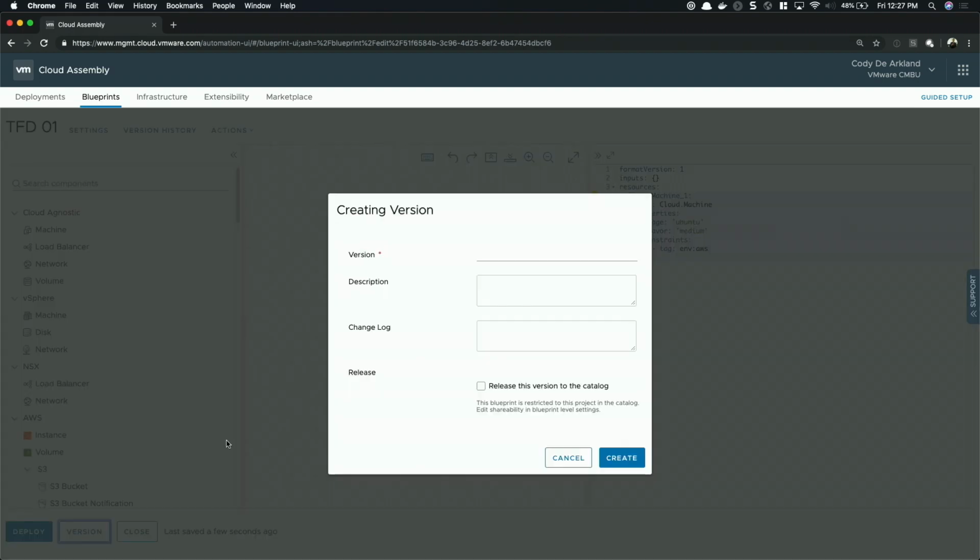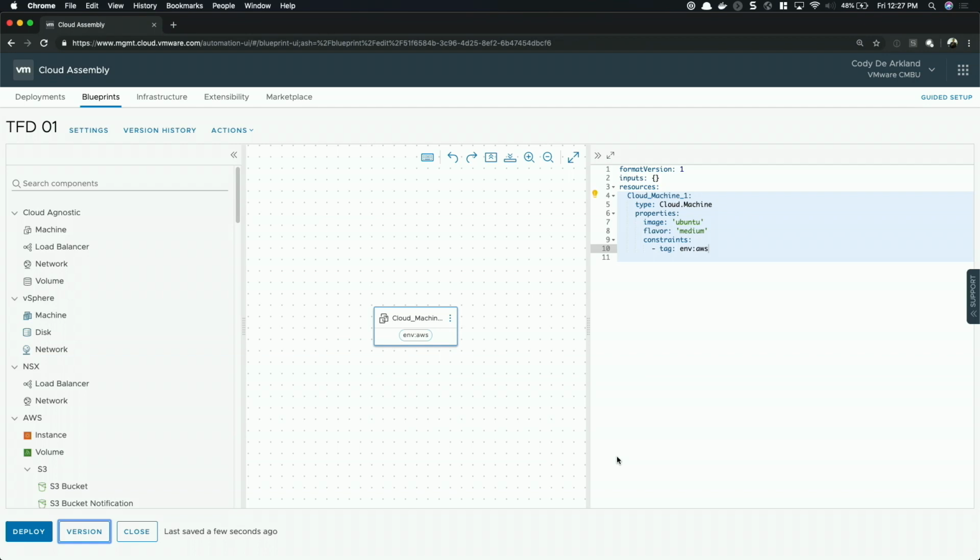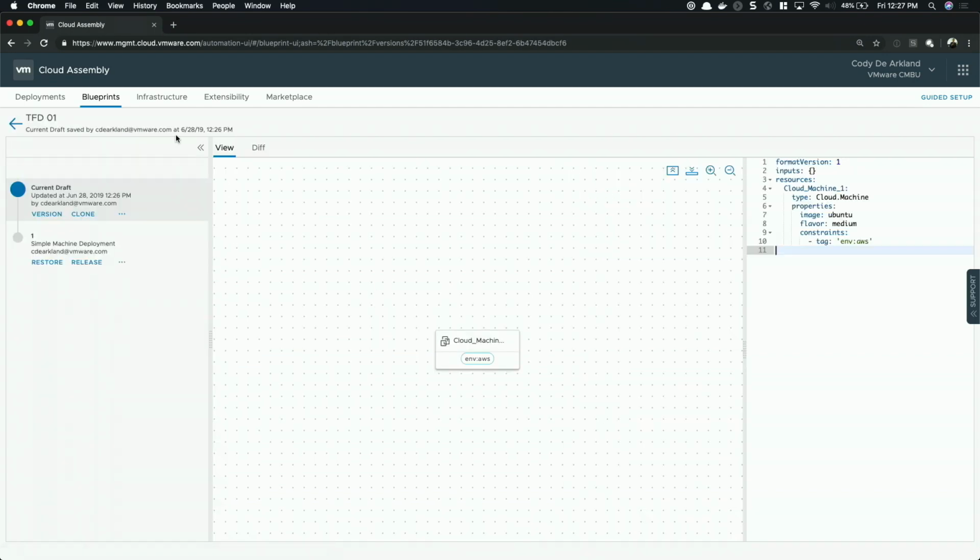So this is done. I'm going to go ahead and version this blueprint. So I'm going to version this to 1. Simple machine deployment. And now I'm tracking that in version control within the platform. So that is tracked, and as I continue to modify this blueprint, I continue to save new versions, I can track the changes and the differences between those deployments as we roll forward.